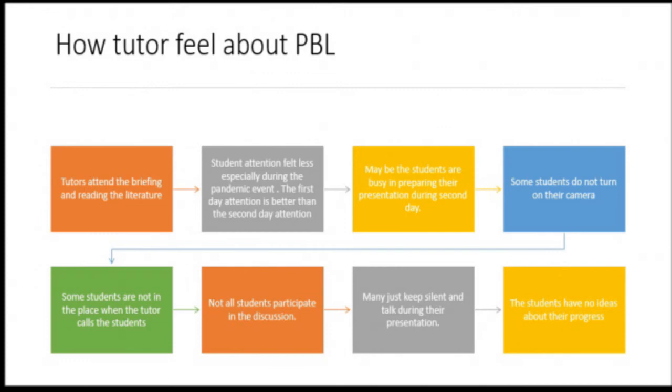Regarding how tutors feel about PBL, tutors attend the briefing and read the literature. Student attention is lower, especially during the pandemic. They said that the first day attention is better than the second day attention. They said that maybe it is because the students are busy preparing their presentations.